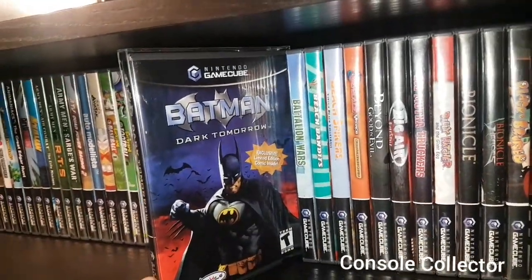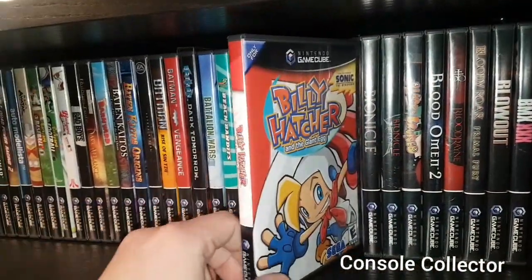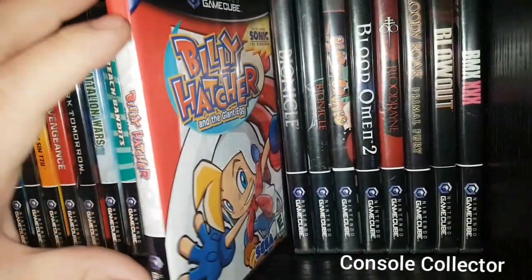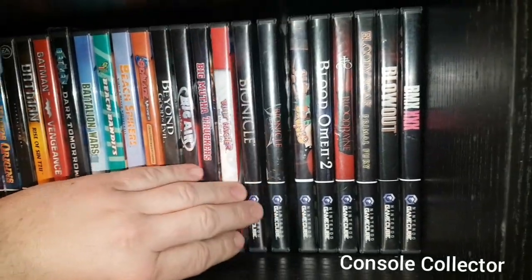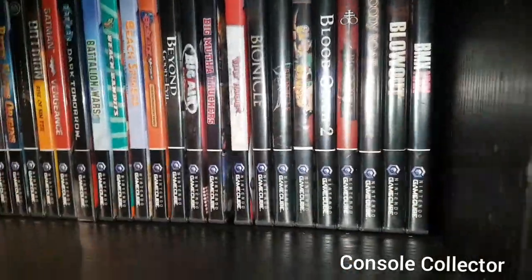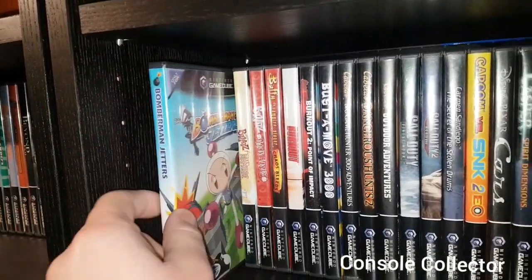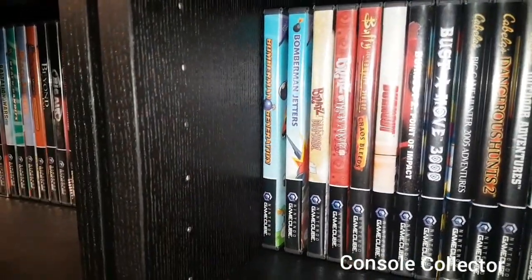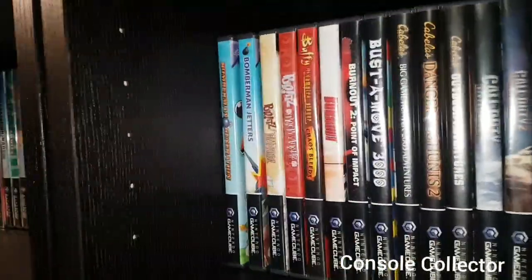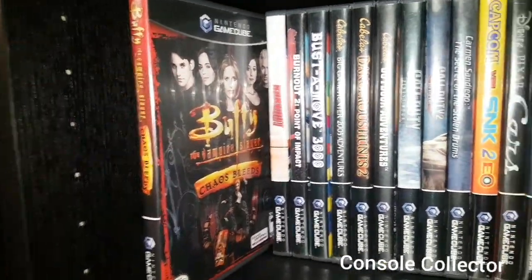This game I've only seen a handful of copies. Billy Hatcher is more on the uncommon side, but it's gotten more notoriety. So it's definitely one of the more known uncommon games. I think we're good there. Bomberman Jetters and Bomberman Generation. Most people don't even know there's Bomberman games on the GameCube, and they fall into the uncommon category. Buffy the Vampire Slayer. This game is definitely uncommon.